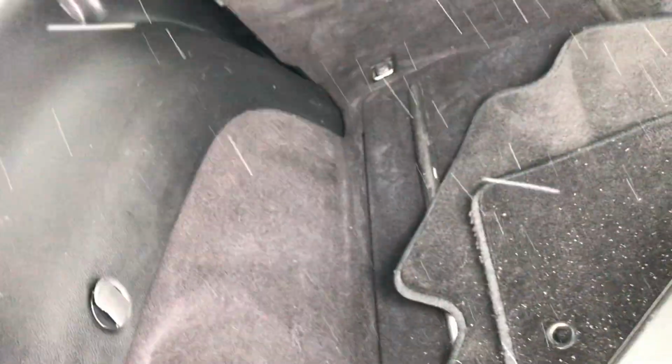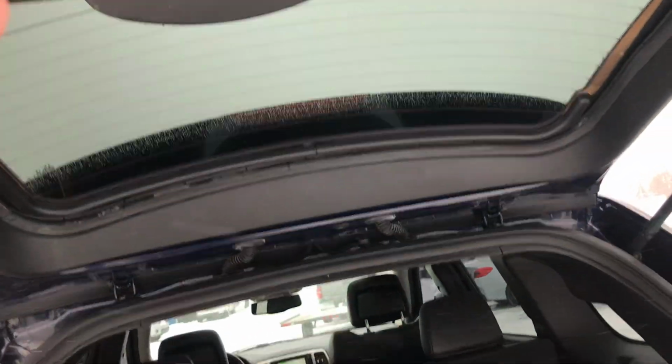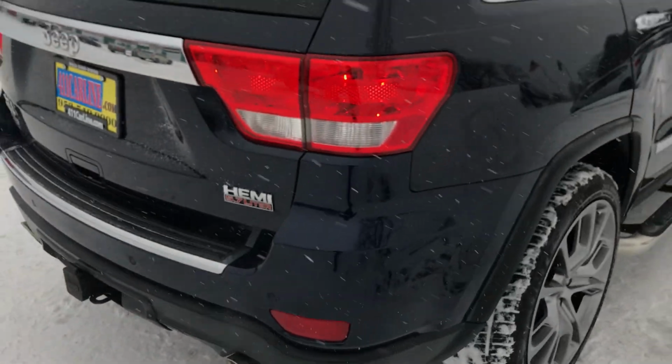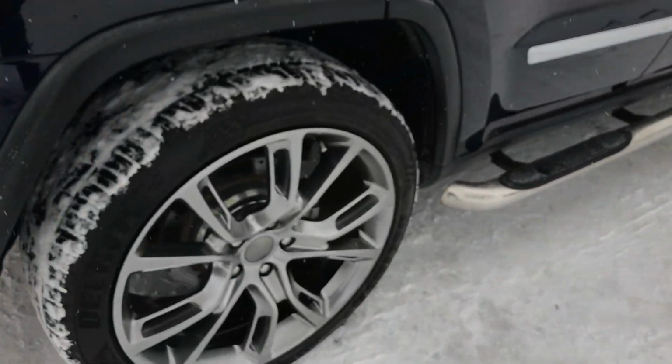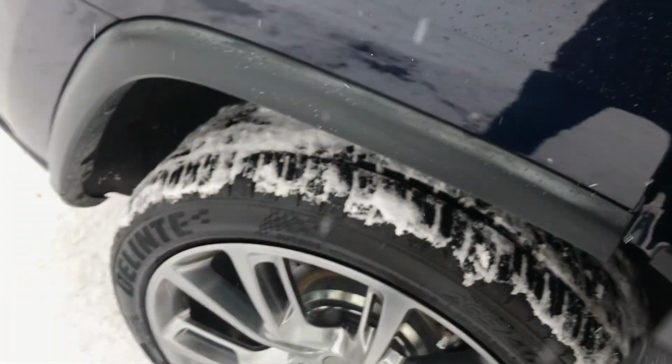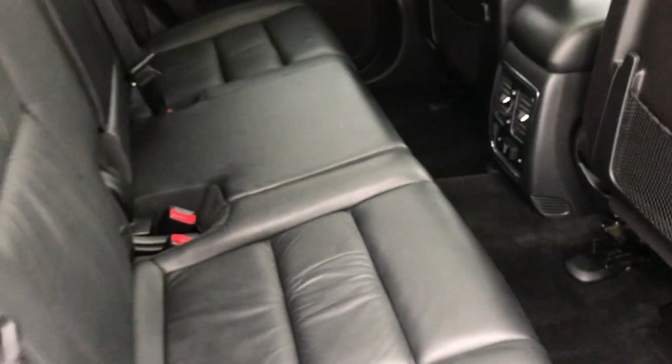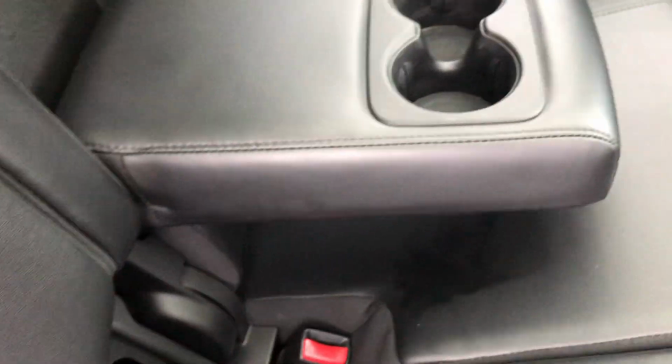So, factory subwoofer. It's just a manual gate, which is kind of nice. Then you don't have any problems with power lift gate. Power lift gate's great until you have to do anything to it. You know, it's kind of expensive. So. Door panels all look nice and clean. Carpet's clean, as I mentioned. There's no funny smells. It actually smells pretty good.